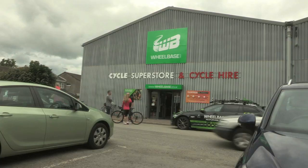We do road, mountain and leisure bikes. We've got 600 bikes on display here across a huge floor space, and we'll attract people from two to three hours away, all over the country.